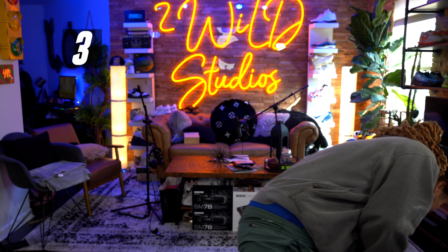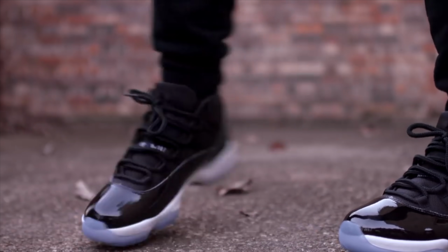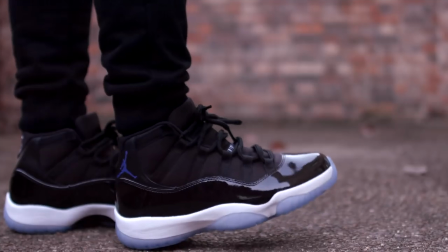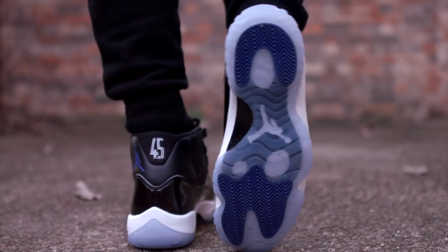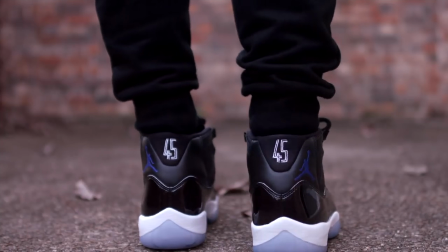Coming in at number 3, you might have seen me look over here for that same reasoning, because for number 3, the Jordan 11 Space Jam. The Jordan 11 Space Jam at number 3, all black. There's other black Jordans out here like the Cap and Gown that could definitely be in the forefront, the 72-10s, the Gamma Blue 11s, definitely great as well. But I prefer my Space Jams, 45 on the back. I prefer them all blacked out, they don't get as dirty. Definitely a clean look, definitely an iconic model.